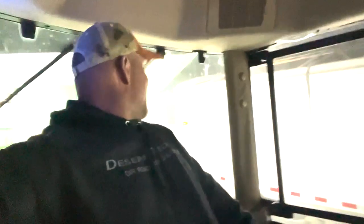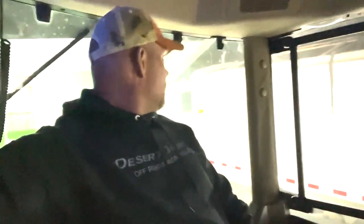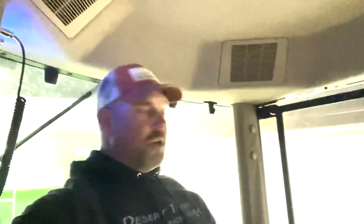Everybody, it is the last load of the night. I think that we are going to call it quits here. We're gonna go back, park everything, and not even unload it tonight. So this is gonna be it.